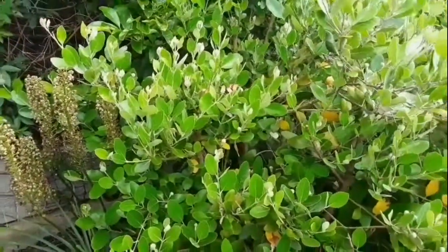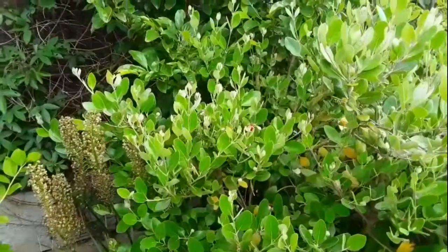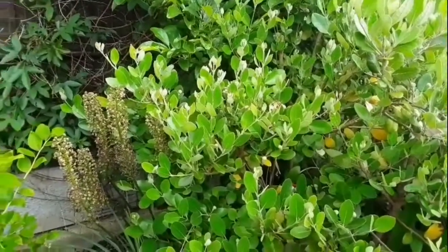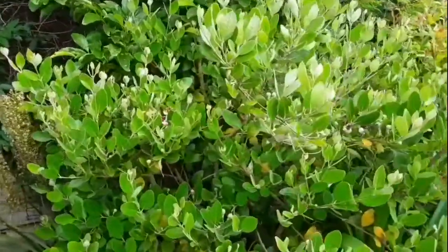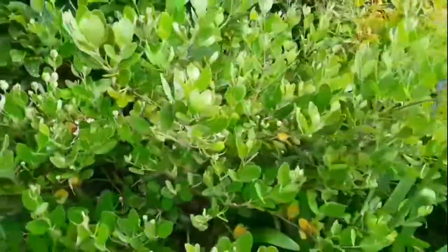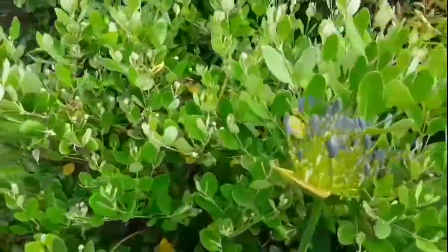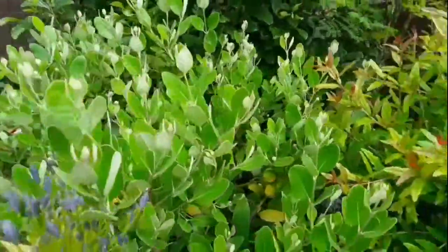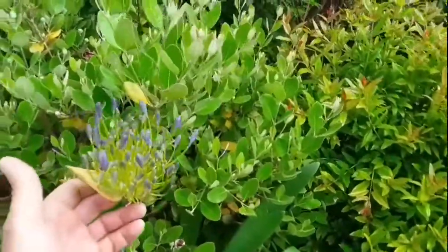Now this is my unnamed pineapple guava. This is just one I bought off eBay that produces round, small, golf ball sized fruit, which don't have much flavour, but I've given it a good hard cutback this year, and it's producing plenty of flower buds again, which, should I get any flowers on my other varieties, I'm going to be using to cross-pollinate them and see if I can get some fruits off the others. You can see this Agapanthus here is just starting to come out now, so some of them are doing fine.